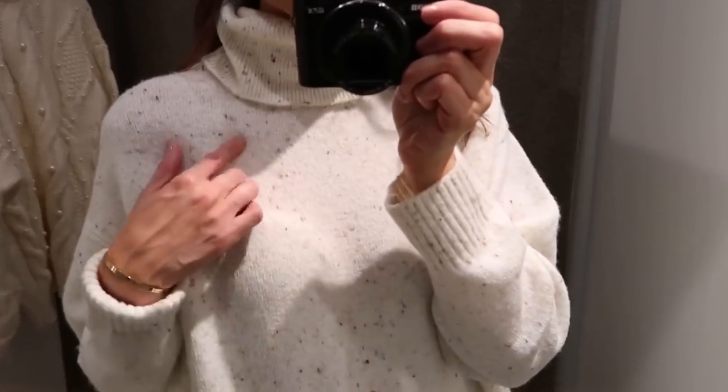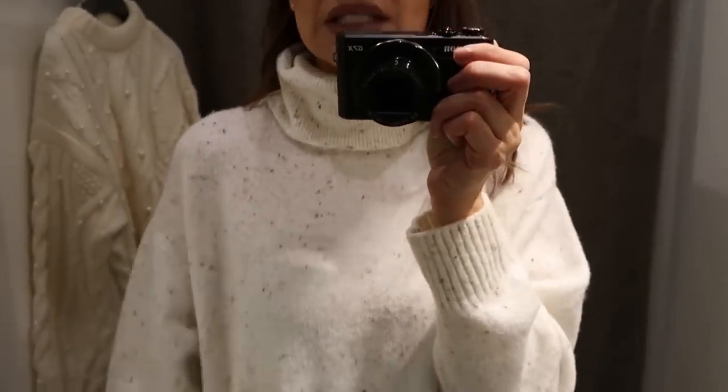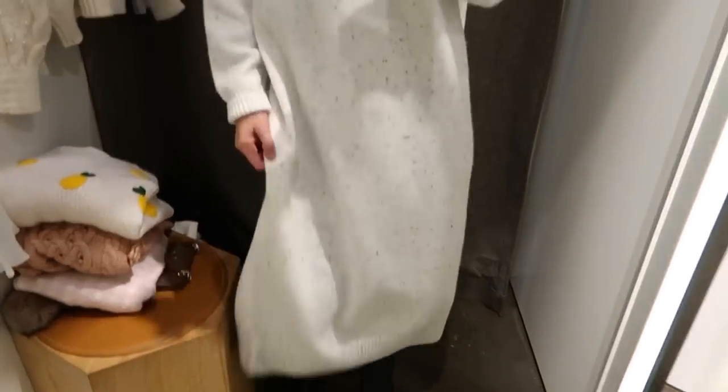All right, so it looks oatmeal color and it has these splashes of brown and gray here and there. I don't know if you can see it because the light is right there, so maybe you can appreciate the colors of this knit dress. It hits me right on the ankle, well, almost on the ankle.